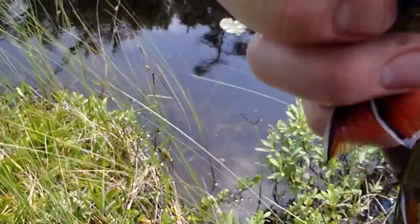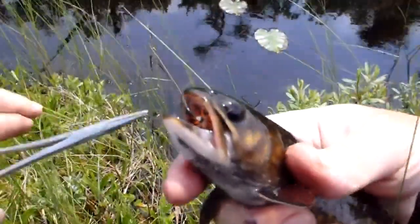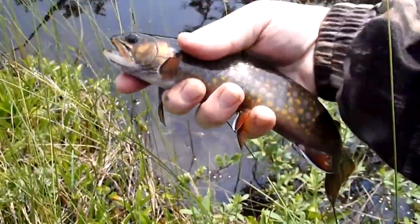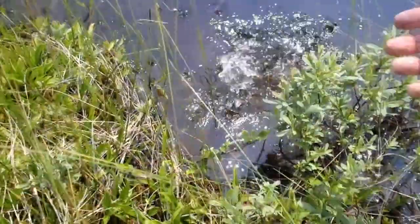Swallowed that quite deep, but I don't... Just pierced the skin, really. And I don't see any bleeding or anything. But there she is. She's about 9 inches. I'll let her go there.